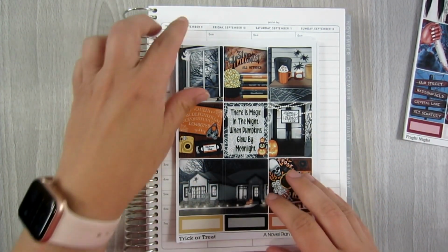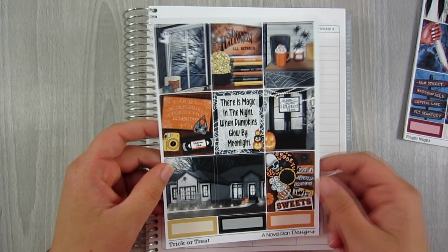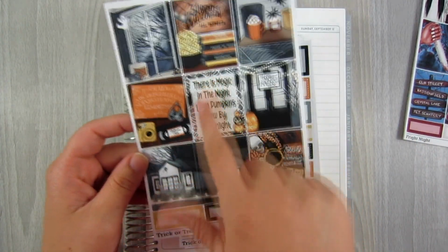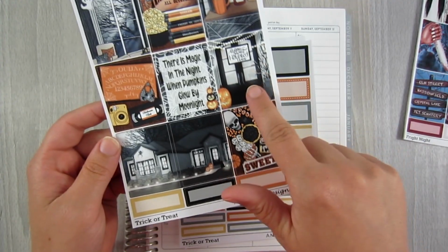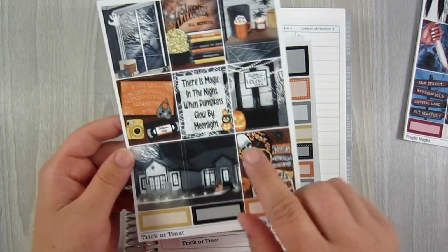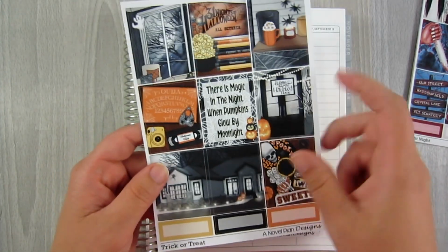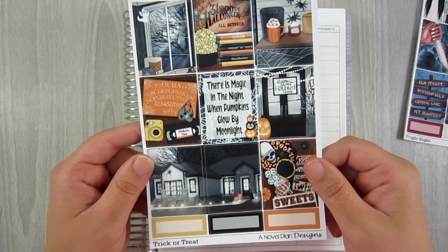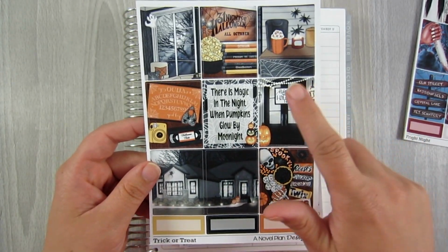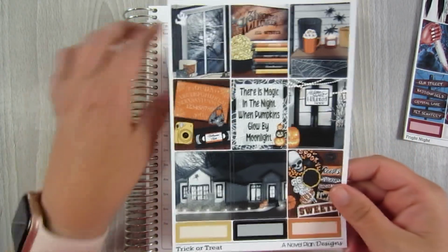So next up is Trick or Treat. This one I kind of imagined being for like the week of Halloween because it has like the 31 nights of Halloween here with movies. You have like the scene where you can go trick or treat. You have like a house, you have some snacks. So this one I'm personally going to be using for the week of Halloween. Quote says, "There is magic in the night when pumpkins glow by moonlight." Just as a very classic orange and black and like gray kind of Halloween vibe.